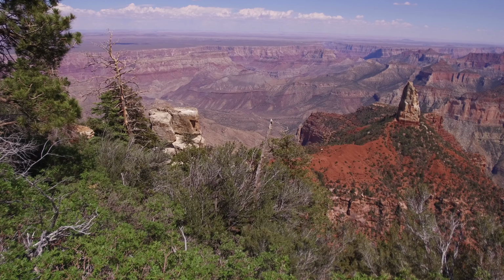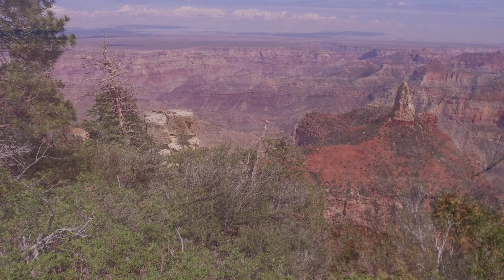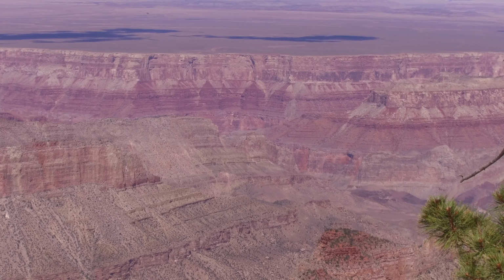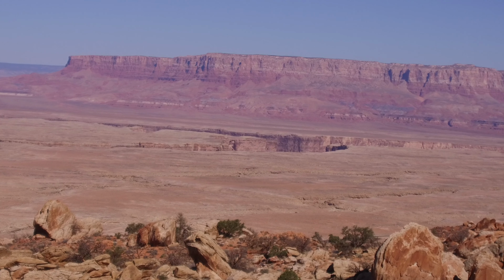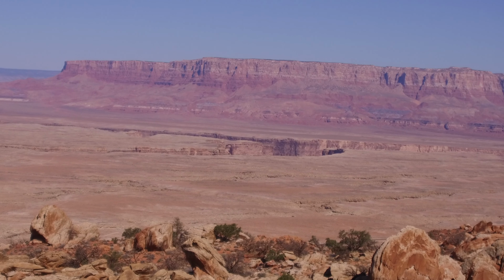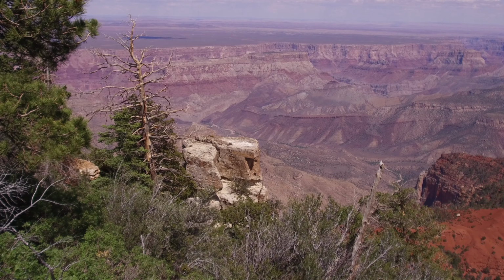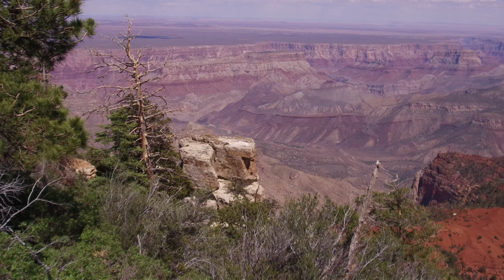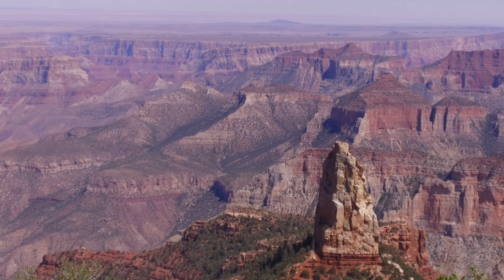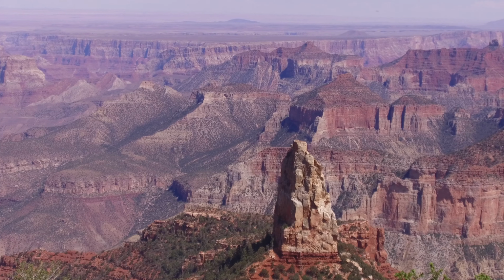Point Imperial, the highest point on the North Rim at 8,800 feet, overlooks the Painted Desert and the eastern end of Grand Canyon. Here the canyon transforms as the narrow walls of Marble Canyon, visible only as a winding gash, then open dramatically to become grand. Layers of red and black Precambrian rocks, not visible at Bright Angel Point, add contrast and color.